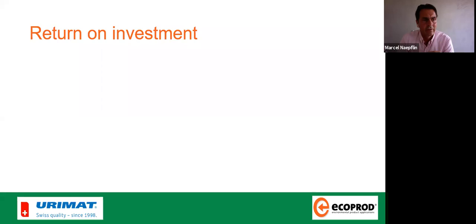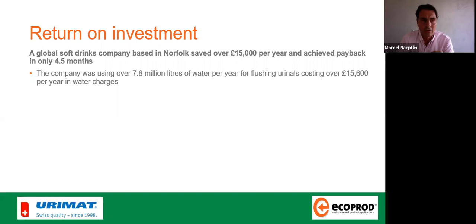So the return on investment, generally speaking, can be as low as 4.5 months up to 14 months. That's about an average. And again, Tottenham, 97,000, almost £100,000 saved a year just by the simple decision to install waterless urinals in a new stadium. That's quite impressive.